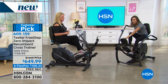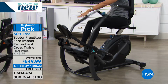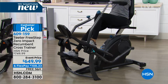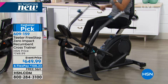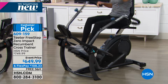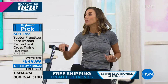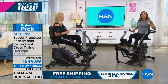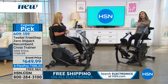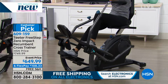We put the monitor down low here. This does your time, distance, speeds, calories burned, but it's down low so you can watch your TV. Oh, brilliant. Yes, it's not up in your face. Right? That is my ticket to fitness. I will put my kids to bed. I will jump on this. I will watch my favorite show. Right. In fact, that's one testimonial we hear again and again is people are like, I sit on this instead of my chair. I watch my show. I glide through my workout. And I'm done. I got a full body workout.